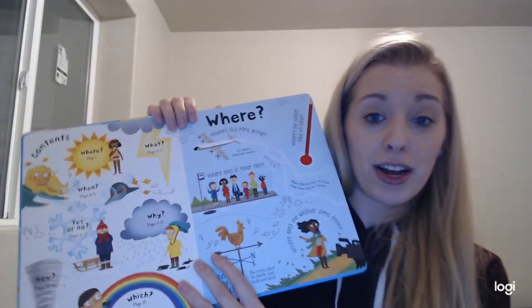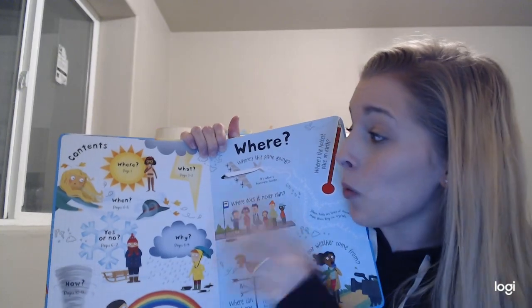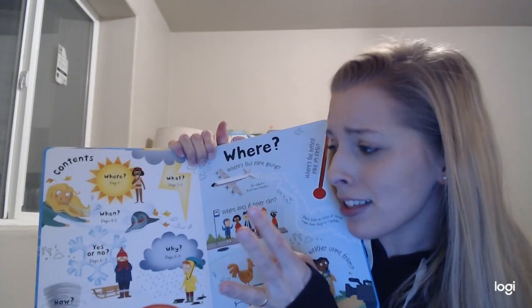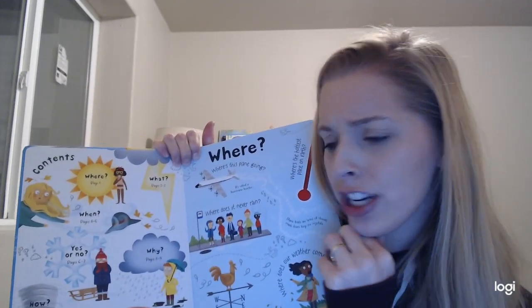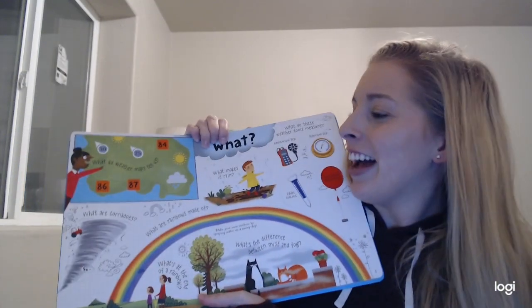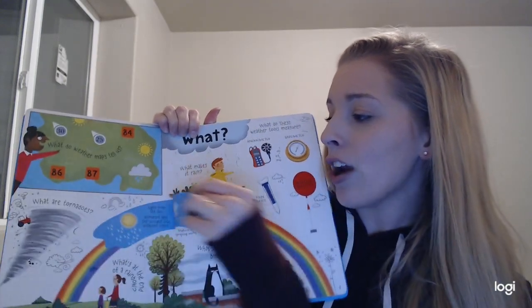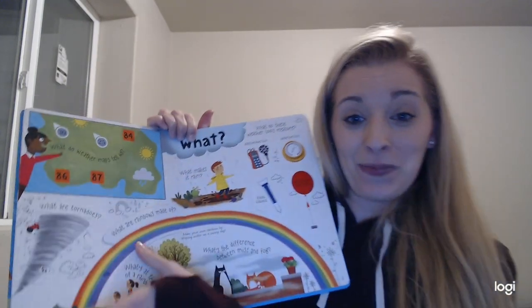Questions and answers about weather. This is a new book inside of our question and answers book that focuses all about these questions. Where, what, when, yes or no, why, and which, and how. Those are questions that we hear a lot. And so you got to go through, what are rainbows made of? And open the flap to find out. And it is so great to really dive into subjects with your kids.